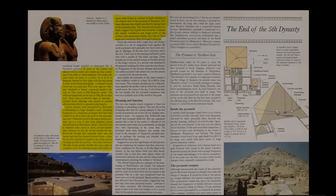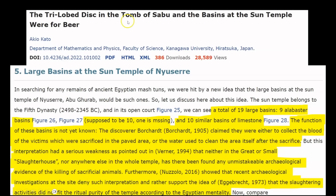But for now, let's move on to this paper here. Quote, the tri-lobed disc in the tomb of Sebu and the basins at the Sun Temple were for beer. So this guy thinks that the schist disc in the Cairo Museum was used for stirring beer that was being brewed on site at Abu Ghraib. Another idea that I could not disagree with more, but he does say here that there was a total of 19 large basins, 9 alabaster basins, supposed to be 10, one is missing, and 10 similar basins of limestone. The function of these basins is not yet known.